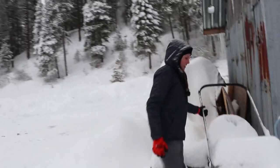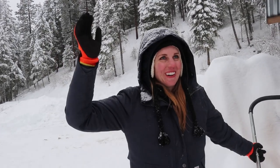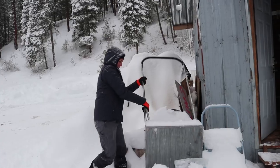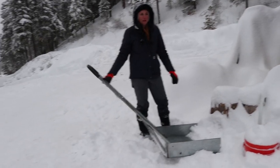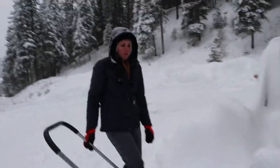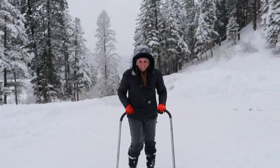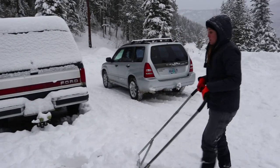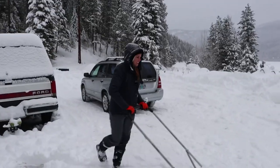Now what? Do you ever feel like after the fun's over, it's like back to life, you know? We just plow out a little spot right here by the door, that'd be good. Yeah, we probably need to dig out the truck too. Maybe our walking path to the hot tub. I think the snowplow really puts into perspective just how much snow it can move at once, and how much work it is to just scoop.